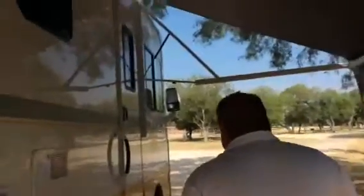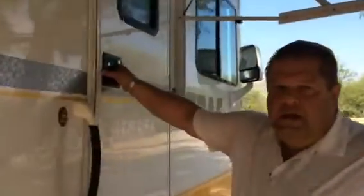Now let's go take a look at what we've got inside. Come up and in the coach over the 2 house batteries.